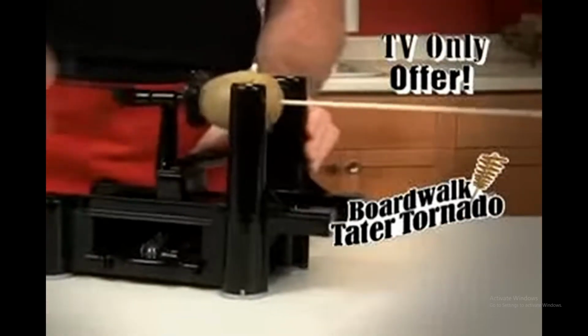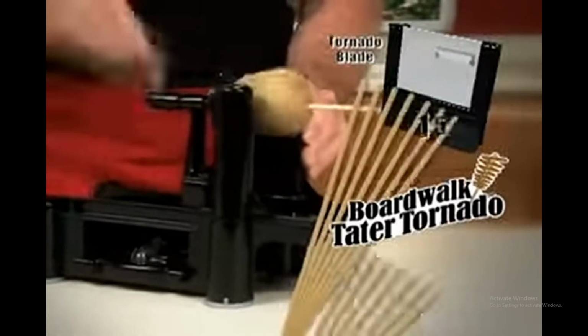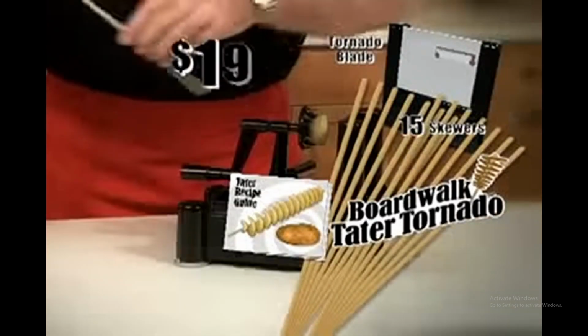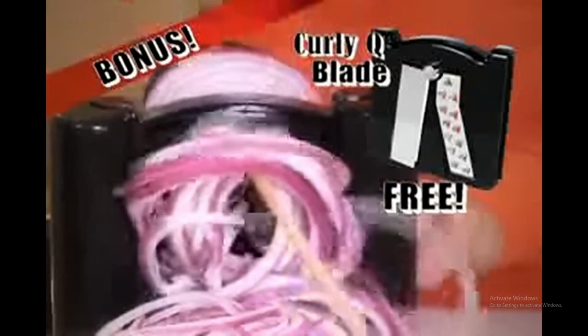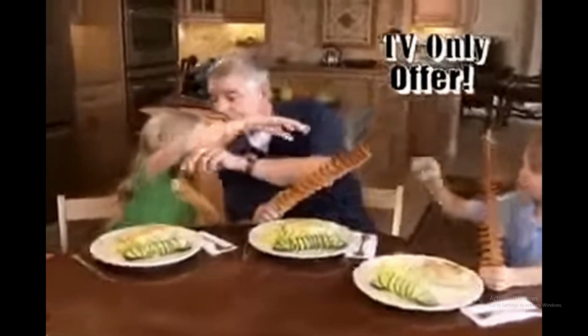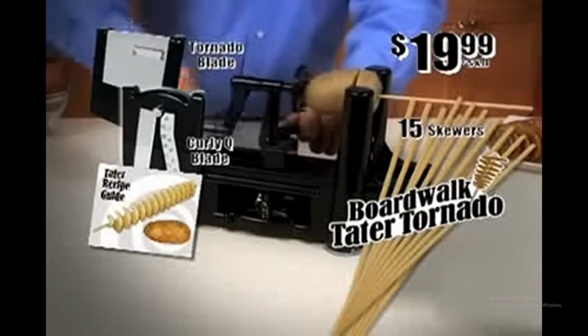Everyone loves it. Twisted treat that everyone loves to eat. Fantastic. $19.99. That's all. Curly blade. Mounds of curly fries and much more. Yours free. It's a TV offer full of delicious tater tornado fun, and it's all yours for just $19.99.